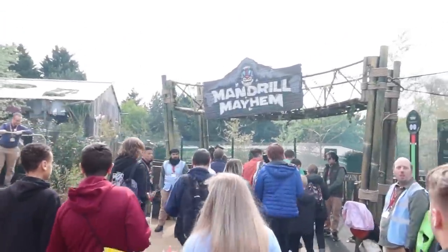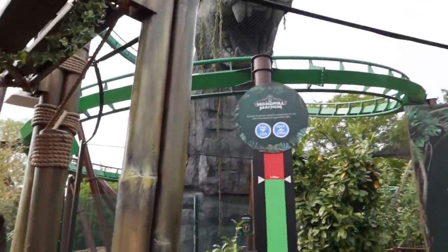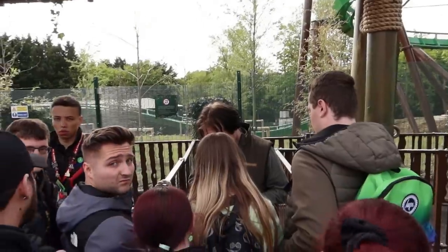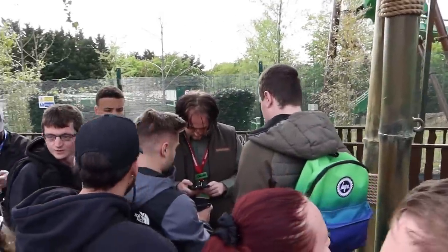Here we go. Right, let's get our virtual queue up. Mandrill Mayhem. So yeah, they're just having to scan all the QR codes just here to get you in with the virtual queue, which is quite interesting, especially of course when you've got a massive backlog of people just there. Yeah, got to scan each individual QR code. Gonna take some time.